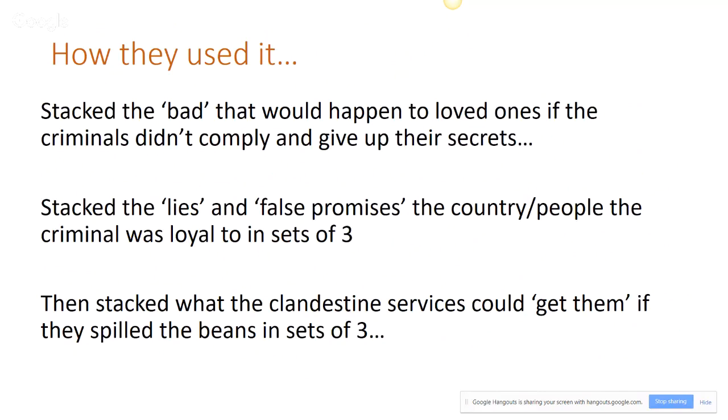So let's say Washington State was a country and they wanted them to go enemy of the state. They would use that, and they did it in sets of 3, and that's really going to become important here. We call it the power 3 or the set of 3. They would say the bad that happened to their family. Then they would talk about how they had been lied to and all these promises were false from their native country. And then they would stack what the clandestine services could get them. And they did this in sets of 3.